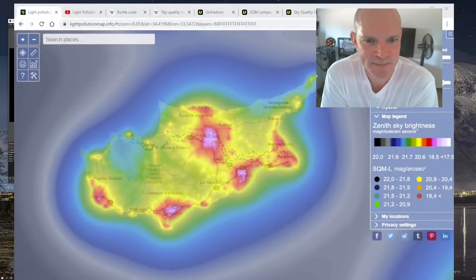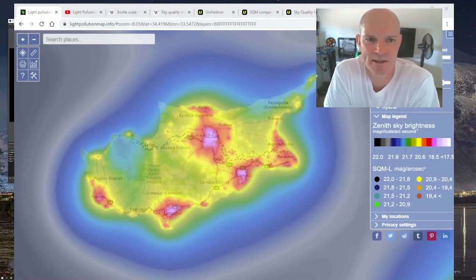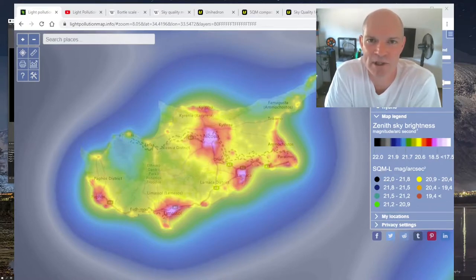Good morning, everyone. So as we know, as lovers of the night sky, light pollution is our biggest bane, and it can have a dramatic impact on both what we can see in the sky and the quality of the images that we can obtain.